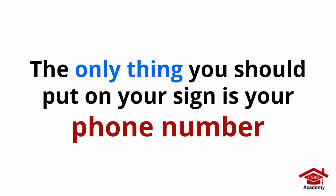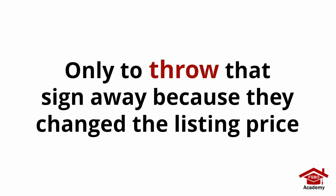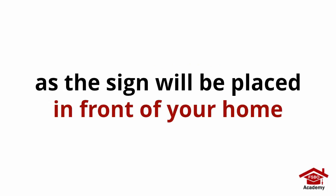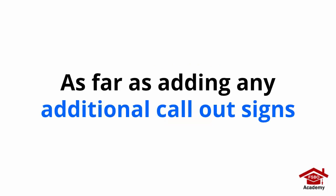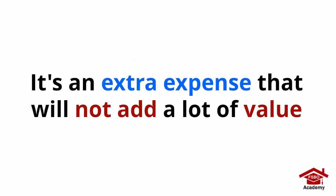The only thing you should put on your sign is your phone number. I see a lot of homeowners who write the price on their sign only to throw that sign away when they've changed their listing price. There's no sense writing your address on the sign, as the sign will be placed in front of your house. As far as adding any call-out signs that say something like just listed or open house or pool, I'd recommend skipping those. It's just an extra expense that will not add a lot of value.